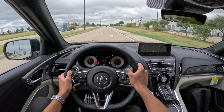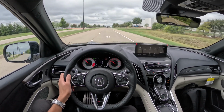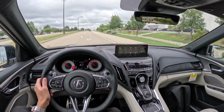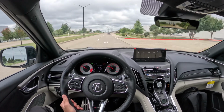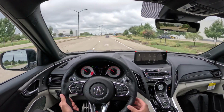So the RDX Type S is highly anticipated. I'm very excited to see what's going to happen with that. If it has that 355 horsepower turbo V6 in a smaller SUV, I think that'll be great. I think it'll drive very well.